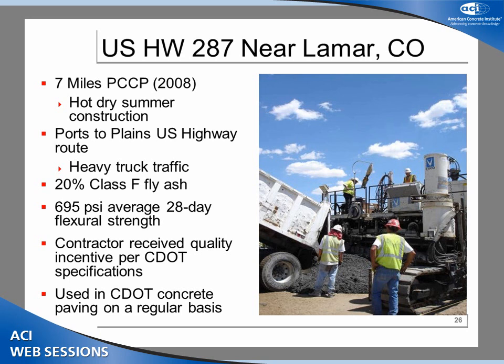The samples were being transported long distances to where the flexural beams were actually being made, and so the results that we were seeing were not representative of what the actual in-place concrete strengths were. So again, I felt that was a turning point. The contractor kept using the Portland-Limestone cement mix through the entire project, and at the end they received their incentive award per CDOT specifications, and all flexural strengths exceeded design requirements.